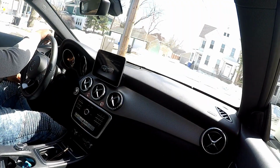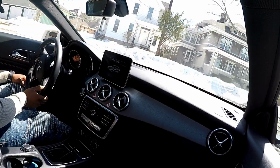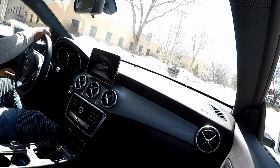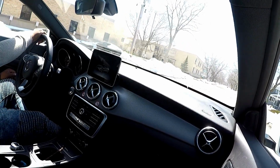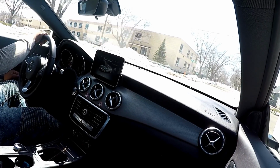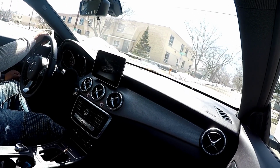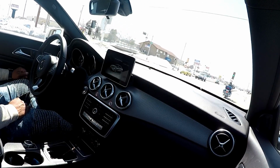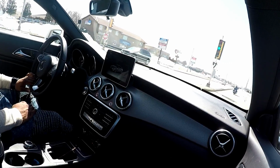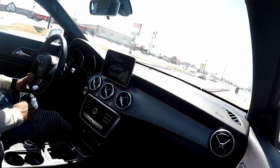As I was saying, the rear space is definitely something to consider. If you know you're going to have taller passengers on a consistent basis, you might want to rethink getting the CLA model, because your passengers definitely won't be happy. So if you happen to come onto an Enterprise lot and you see a Mercedes CLA as an option, is it worth the price that they would charge?